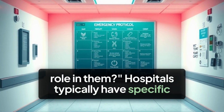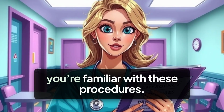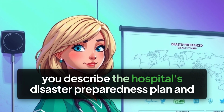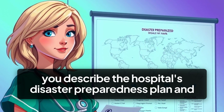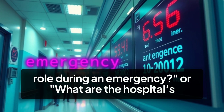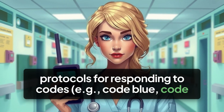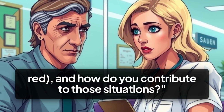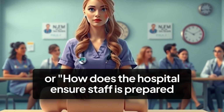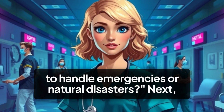Hospitals typically have specific emergency protocols in place, and auditors will want to know if you're familiar with these procedures. They may ask, can you describe the hospital's disaster preparedness plan and your role during an emergency? Or what are the hospital's protocols for responding to codes, e.g., code blue, code red, and how do you contribute to those situations? Or how does the hospital ensure staff is prepared to handle emergencies or natural disasters?